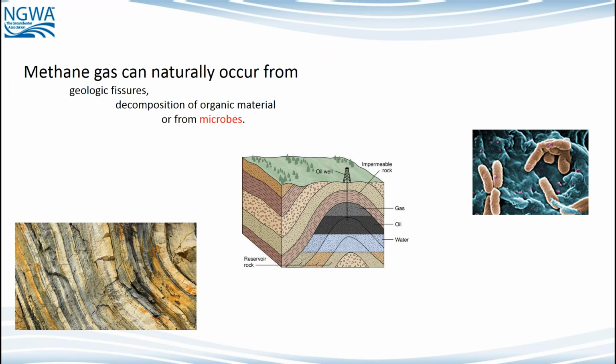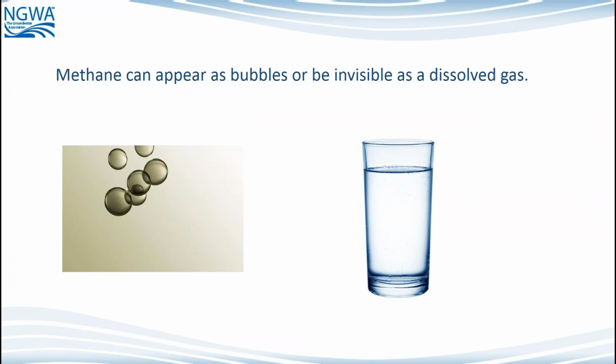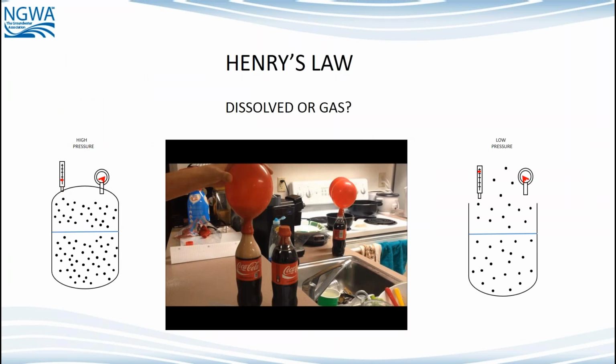Methane is a natural gas. Whether it comes from geologic fissures or from decomposition of organic matter, most of the methane on Earth ultimately comes from microbes called methanogens. Methanogens are present in all wetlands and in the digestive tract of humans and ruminants, like cows. Methanogens convert carbon dioxide into methane. Methane can appear as bubbles in a gas, or it can be dissolved and be clear. You cannot see it, just very similar to carbon dioxide gas.